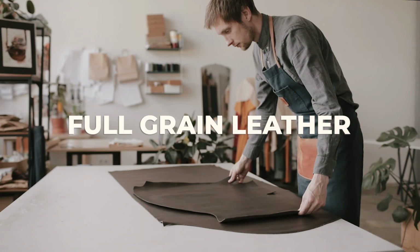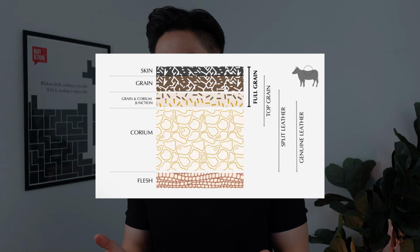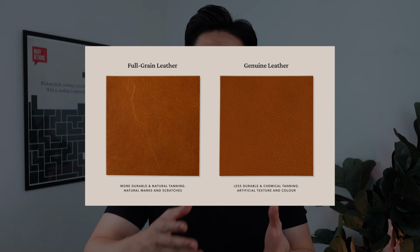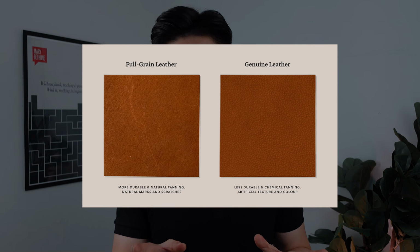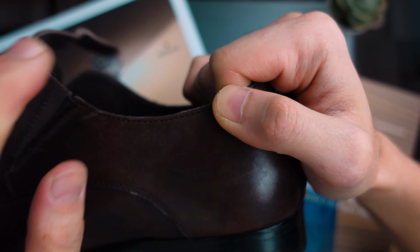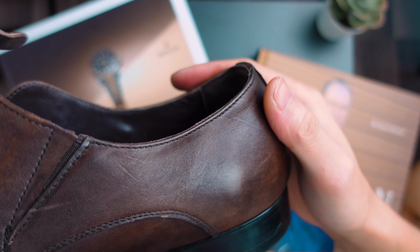And for those of you who are wondering, full grain leather, yay or nay? Full grain leather, massive thumbs up. You see, full grain leather is the highest quality leather you can find, and it is the outer layer of the hide which has not been sanded or buffed during the tanning process to remove any imperfections. And this actually makes the shoe a lot tougher and more durable compared to other grades of leather.